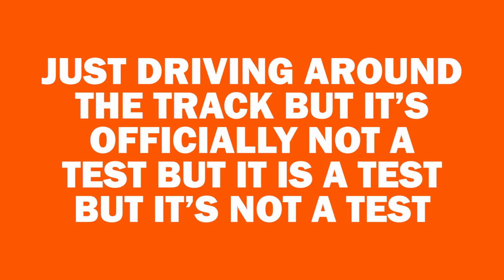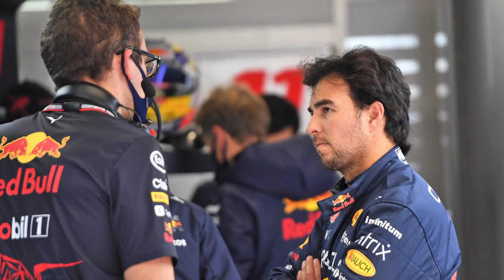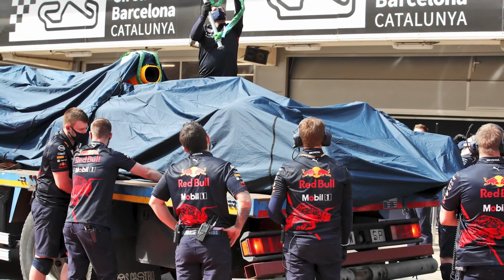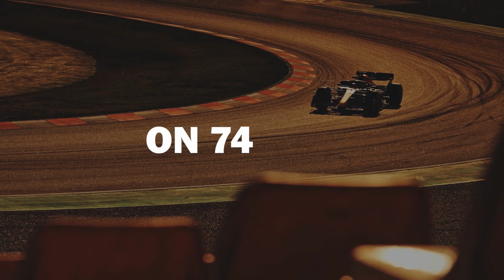Preseason, just driving around the track, but it's officially not a test, but it is a test, but it's not a test. Who knows? Our first red flag of 2022. Poor Checo. Minutes before the morning session was due to end, Sergio Perez ground to a halt at the exit of turn 13. Reportedly due to a gearbox issue, the Red Bull mechanics kept the RB18 under close inspection when it was brought back to the garage. Fortunately, four hours later, Checo was able to get back out on track, ending the day on 74 laps.